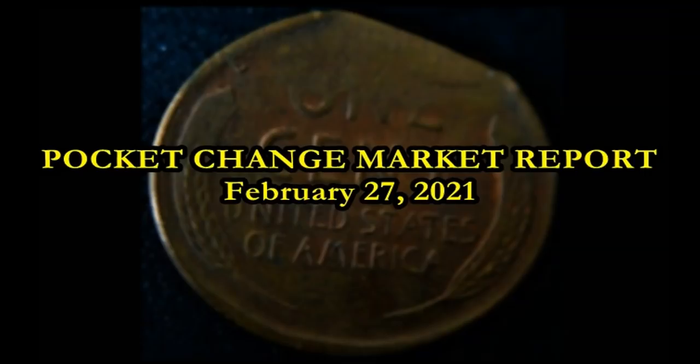In addition, the Pocket Change Market Report is generally one of those places where you find out how much your coin is worth raw. There's no need to grade any of these coins, although there's probably a few cherries within this list that people have picked up that they will have every intention of getting graded. But at the end of the day, save yourself 25, 30 bucks, sell the coin on here, make a nice profit, or just keep the coin, put it in your collection, whatever your flavor is.